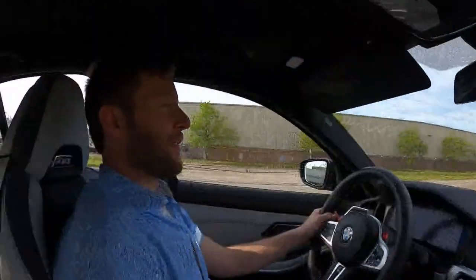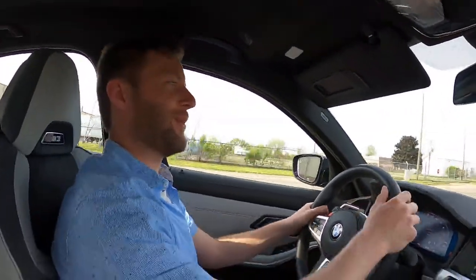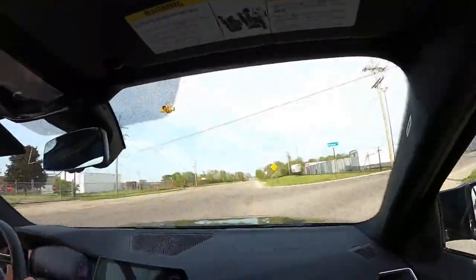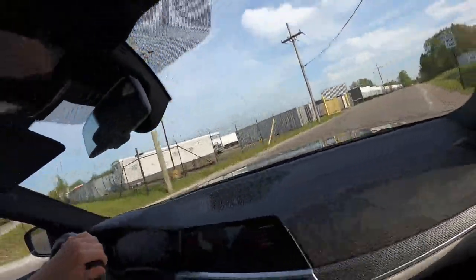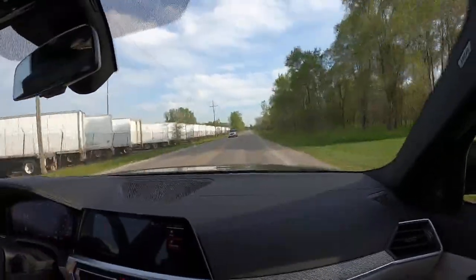This car manages to be fun for both hooning and for driving really fast. Which, what is the difference? Well, hooning is like drifting and being a hooligan. Driving really fast is being serious, but just going fast. Nice.